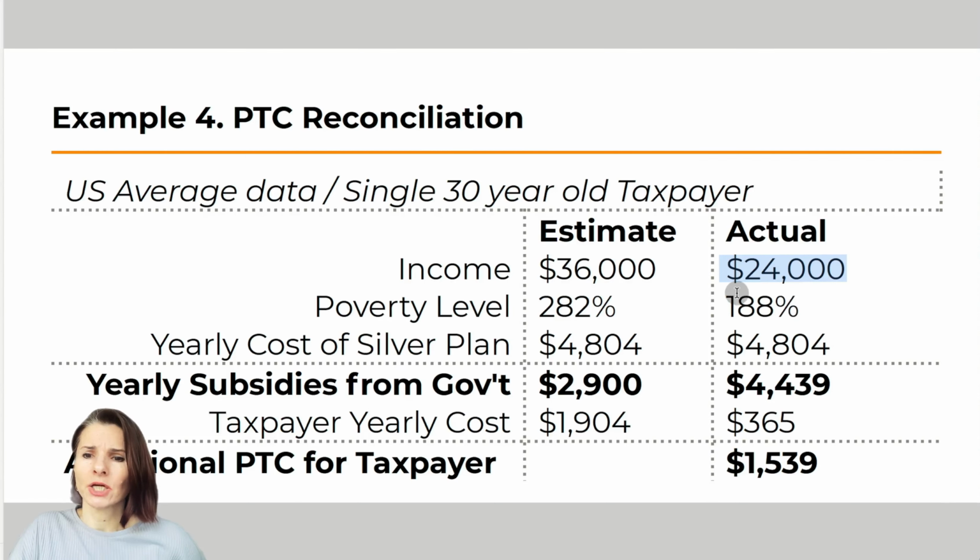And based on that, the poverty level would be 188, so it's lower. So the cost of the plan would still be the same, but now the subsidies that the government would offer that taxpayer would be higher, and they would expect the taxpayer to only pay $365. So if the taxpayer already paid $1,904, but was expected to only pay $365 based on the reconciliation on 8962, guess what? They would receive a credit on the Schedule 3, additional premium tax credit for the taxpayer. So that's why it's very important to make a best estimate.